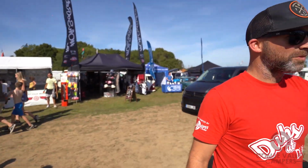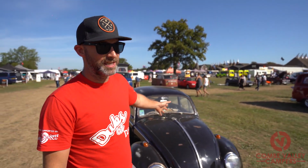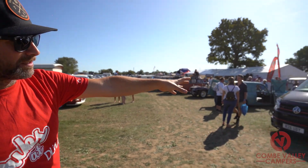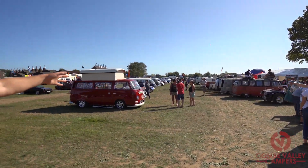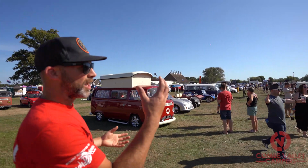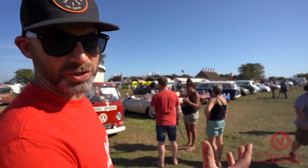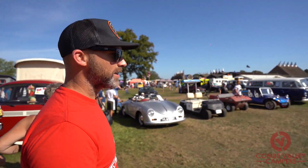If we just take a look, we're on the show car field right now. We have got really early patina Beetles, bay window buses, the newer vans, the T6s, and just everything in between really. Over here there's a super rare barn door bus which has been restored. Well, the patina has actually been maintained whilst restoring the bus to a roadworthy state.